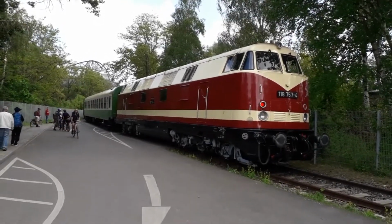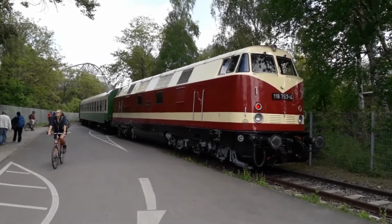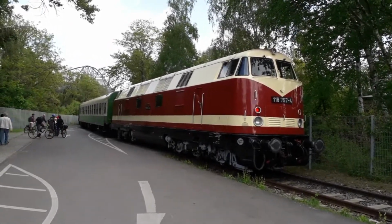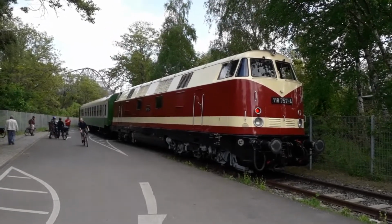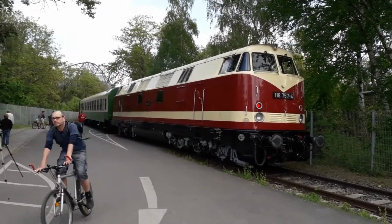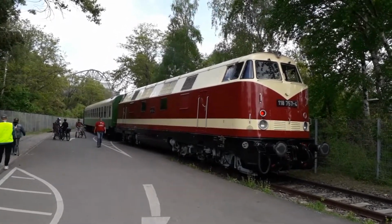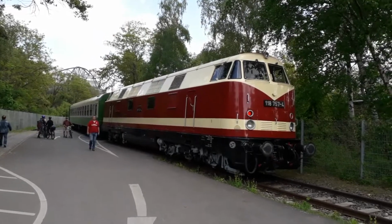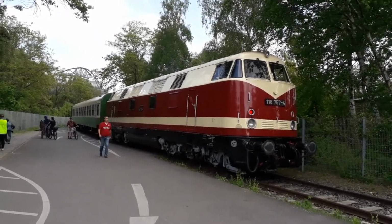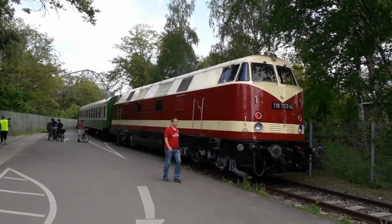At the end of the train there was a class 180 from the former German Reichsbahn, from the German Democratic Republic. Now the owner of this locomotive is the Presnitztal Railway in Saxony.